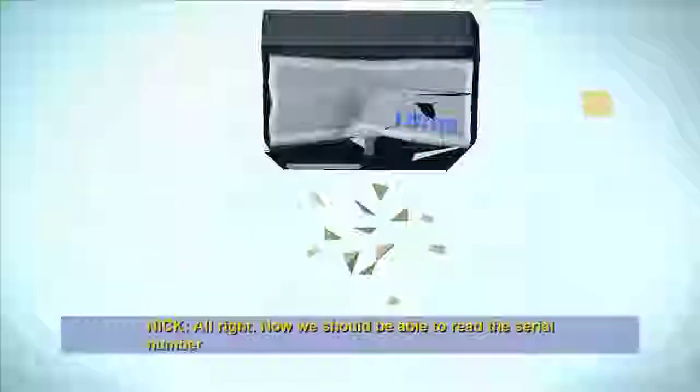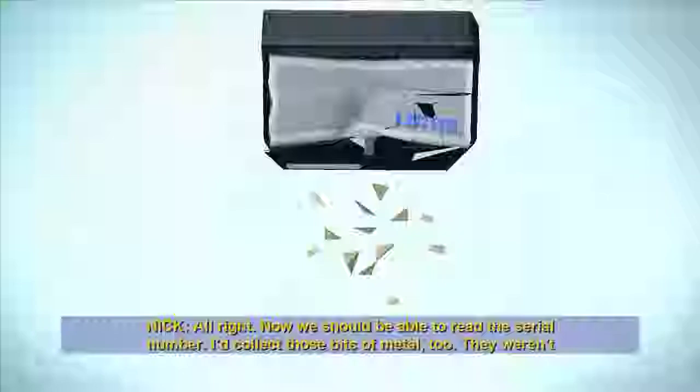All right. Now we should be able to read the serial number. I'd collect those bits of metal, too. They weren't part of the regulator.